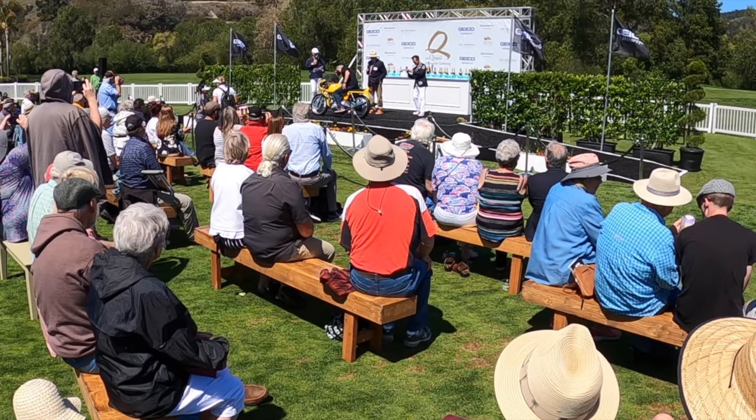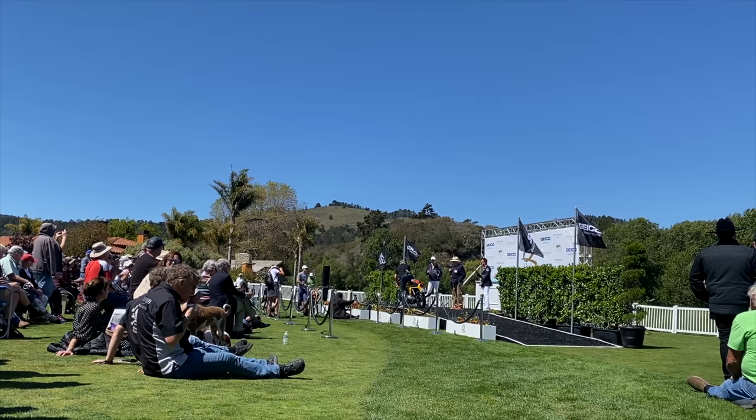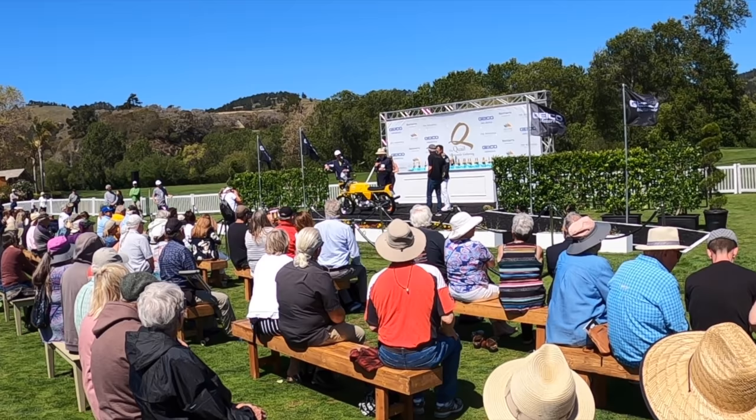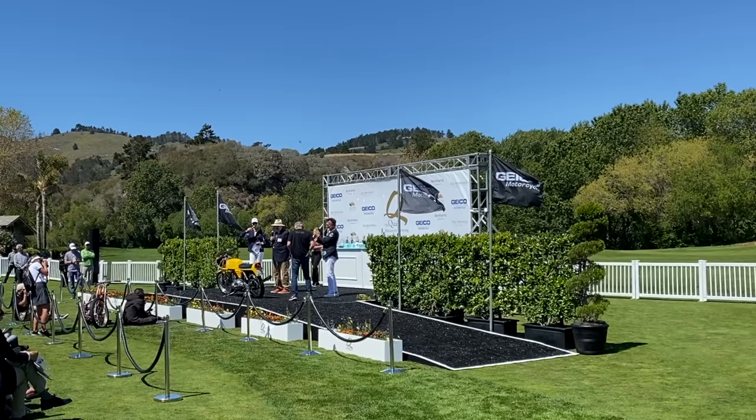Beautiful. All right, beautiful bike. Backstory on this is, I understand he's had this since new. Okay, and he ordered it and uncrated it even. Original owner. Way to go, Phil.